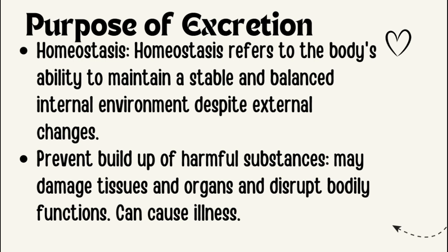And then the next point behind excretion is to prevent the buildup of harmful substances. Why is this important? It's important because, one, it can damage tissues. We know that tissues are made up of cells. So we don't want to damage tissues, we don't want to damage organs, we don't want to disrupt different bodily functions. Let's say, for example, maybe somebody has cancer and their colon is affected, and the waste is not getting out of the body.